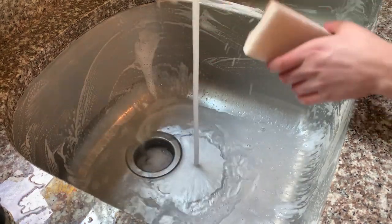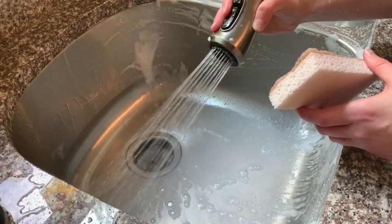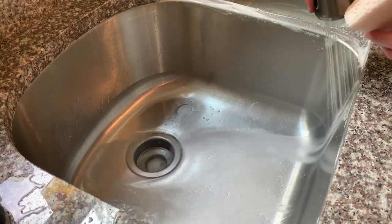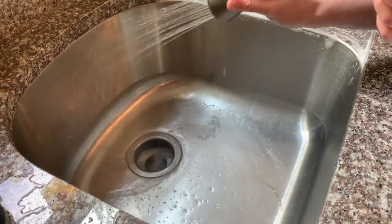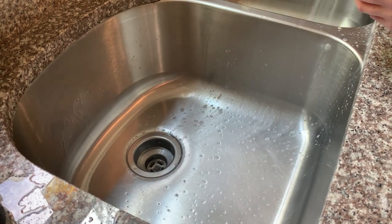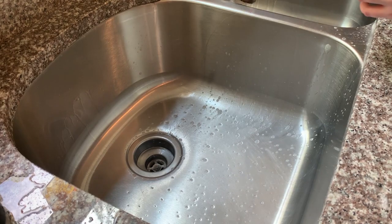I absolutely love this Barkeeper's cleanser that I use on my stainless steel kitchen sink, but I'm always on the lookout for new cleaning products. So if you guys have a stainless steel sink like I do, and you have a favorite cleaning product that you like to use on it, please let me know in the comments because I am always looking to try out new things.